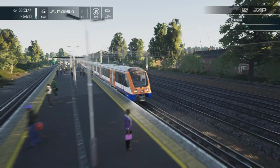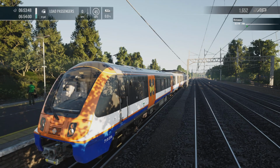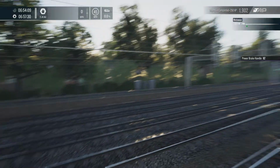Open the doors on the right hand side, because you don't want to open it on the left, because otherwise someone might be flattened by a Pendolino, and that would not be good. Right, let's lock the doors. A very quick loading time here, and I think I can hear something coming from somewhere.